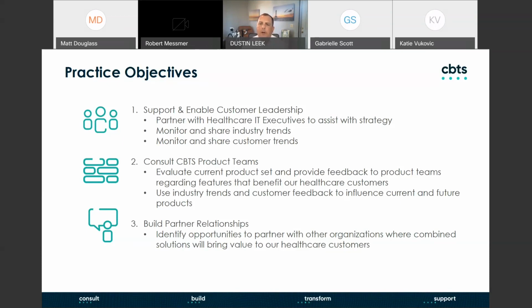Because often in healthcare IT, the strategy is built from the bottom up versus coming from the top down. The other part of my role within supporting and enabling leadership is monitoring and sharing industry trends, sharing what our other customers are doing, learning from our customers. In healthcare, it's very important that we understand what other people in my industry are doing. What are my peers doing? What am I missing? What should I be thinking about? So having those conversations, learning from each customer, and being able to share that back is very valuable to the customers that we work with.